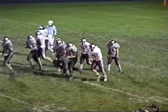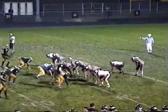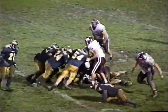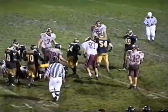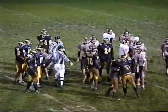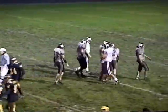Sets up now second down and 7 for the Maroons at their own 35-yard line. Twin receivers, far side, offset I formation. Jason Beard hands off to Kelly. Kelly between the tackles, fights for the 40-yard line. He's brought down by the Eagles' Kowalshin. And Kowalshin is being looked at by several Division I schools.